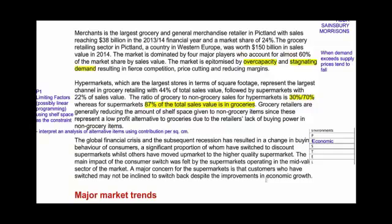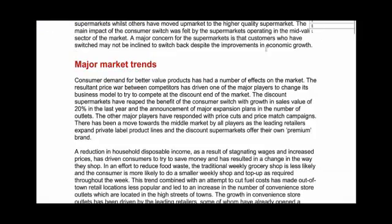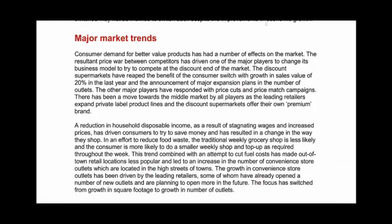Fair enough, you could argue that, but I would say on this occasion that we're going to use the economic environment as our explanation in this particular case. Moving on, we come to the major market trends, and here we've got customers demanding better value products. Better value is a good expression, but it's certainly ambiguous. We're not just looking at price, we could be looking at quality, and this switch to the discount end of the market gets a repetition here.